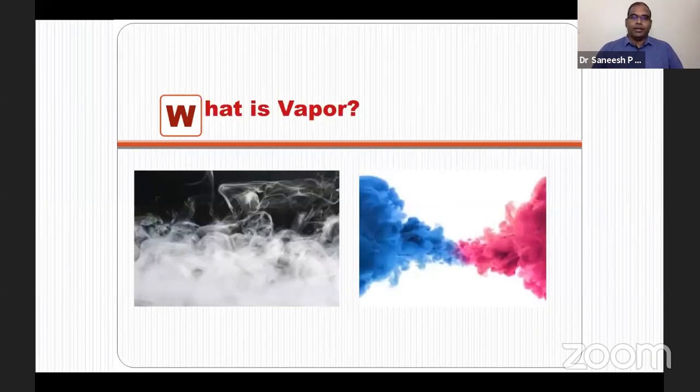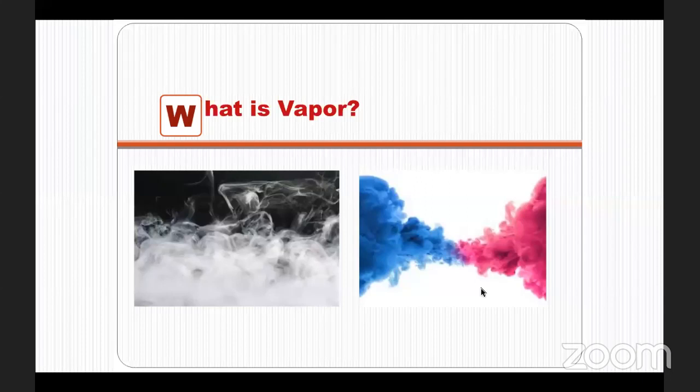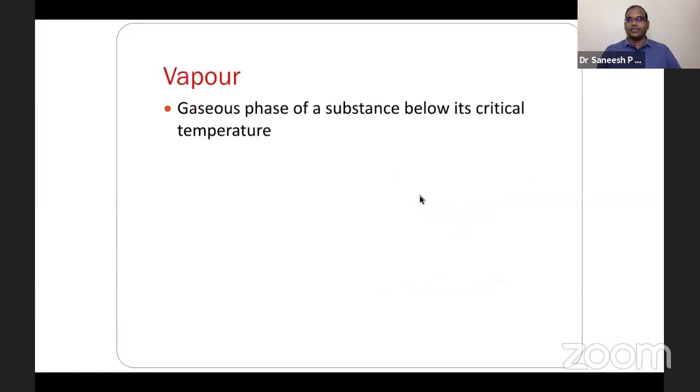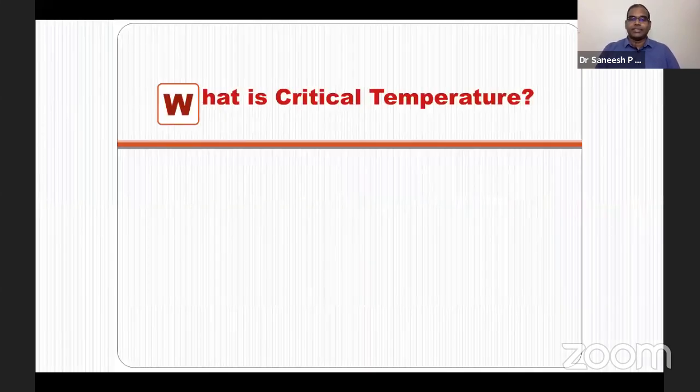Okay, agreed? Fine. So can one of the delegates tell me what do you mean by vapor? Dr. Sai Balaji? Vapor is a substance that is in gaseous phase, sir, below its critical temperature. Exactly. So you don't call oxygen a vapor, right? Gaseous phase of a substance below its critical temperature is called vapor. Excellent answer. So we start off on a fine note.